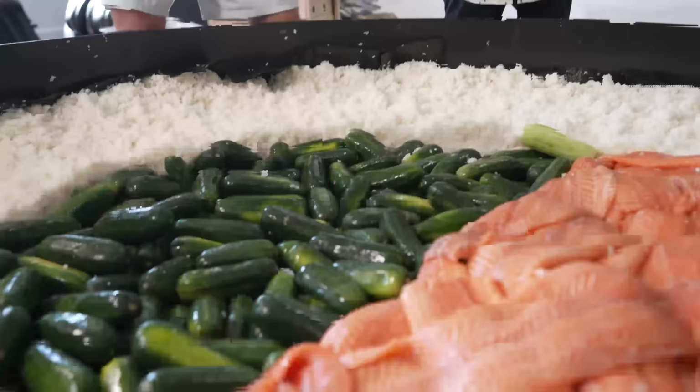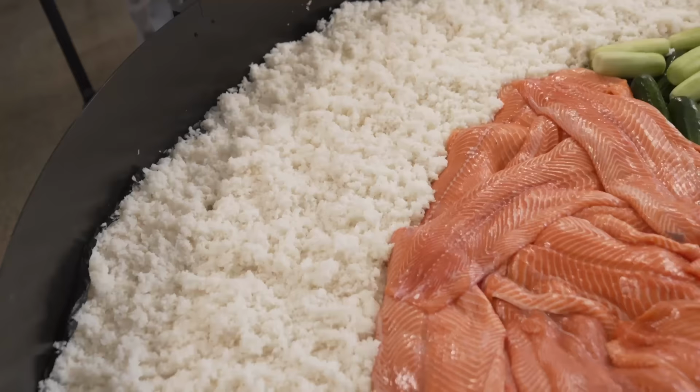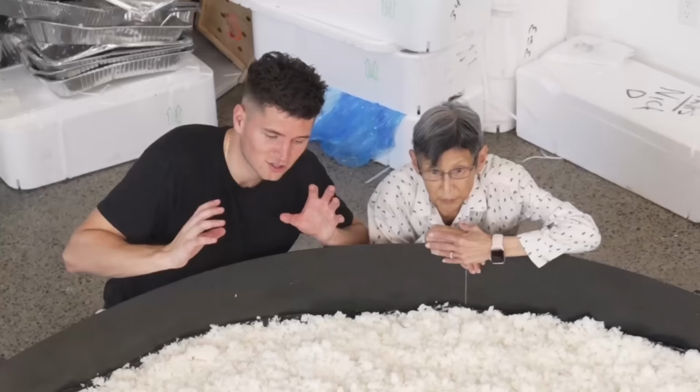To finish things off, we're gonna layer these cucumbers all the way around to make a nice pretty pattern on the top. This thing's gotta look as good as it's gonna taste. Before Andy comes in to judge, regardless of whether or not we get this record today, just take a look at how truly massive this sushi roll is. You could fit 100 Lynjas in this thing.